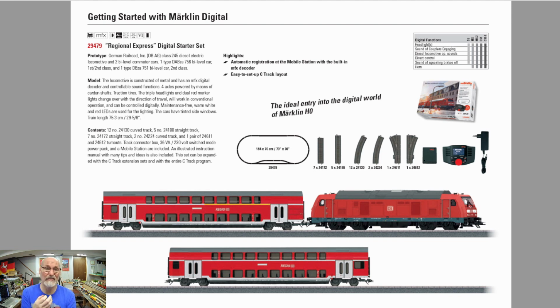But in a start set, digital starter set, you get a loop of track. Everything you see up there, you get. You get a loop of track with a siding. You get the Märklin Mobile Station 2 digital hand controller, and you'll get this all for somewhere between $150 and $200. But it's full digital, not nearly as many functions. These usually will have, well, you can see up there, it's like 6 functions. So yeah, the starter sets will usually not have a lot of digital, but it does have digital.